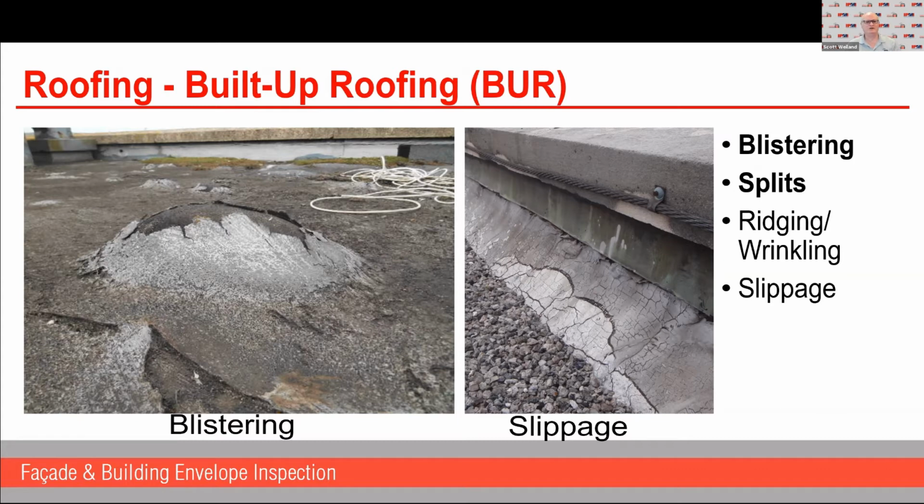So blistering is the number one cause of deficiency in a built-up roof, followed by splits. And here you can see some slippage in the flashing and caused splits in the flashing that allowed water penetration into the wall.